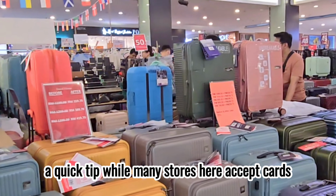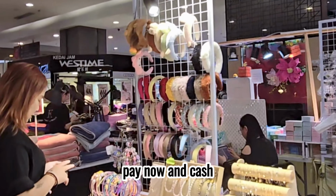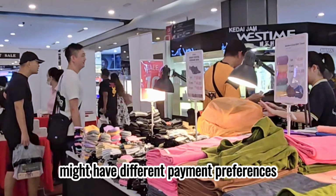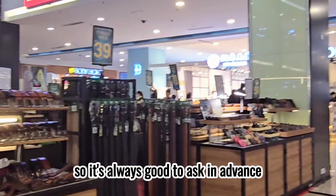A quick tip, while many stores here accept cards, PayNow and cash, some of the stores running promotions and sales might have different payment preferences, so it's always good to ask in advance.